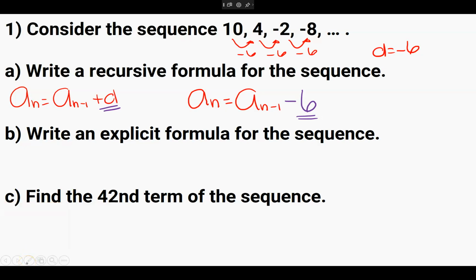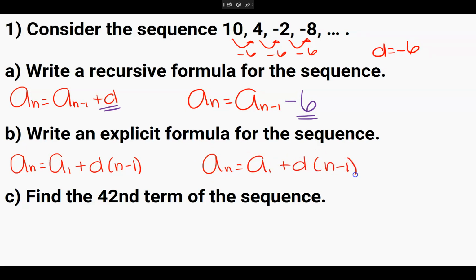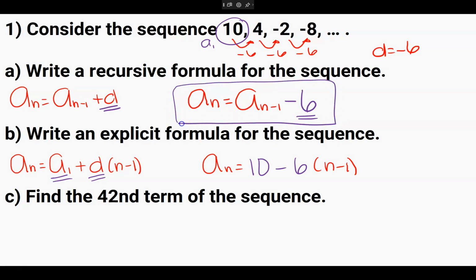All right, explicit formula. So if we're going far off, we can find any term as long as we have the first term, and then we can add to that the difference times n minus 1. So for this one, what was my first term? My first term was 10. Good. So start off with 10. What was our common difference? The -6 times n minus 1. So here's our recursive and our explicit formulas.